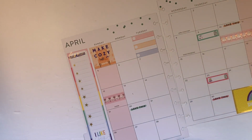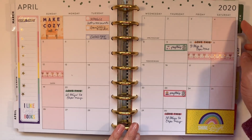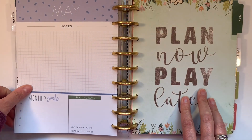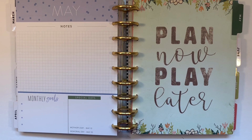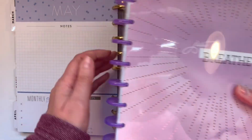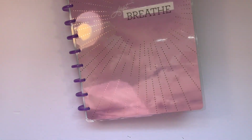All right, a little bit of pen. So this is how my monthly view for April will look in my catch-all. And what happens is I forward after my whole month of April in my catch-all, and I Frankenplan in my April month from my wellness planner. So here's my wellness planner.